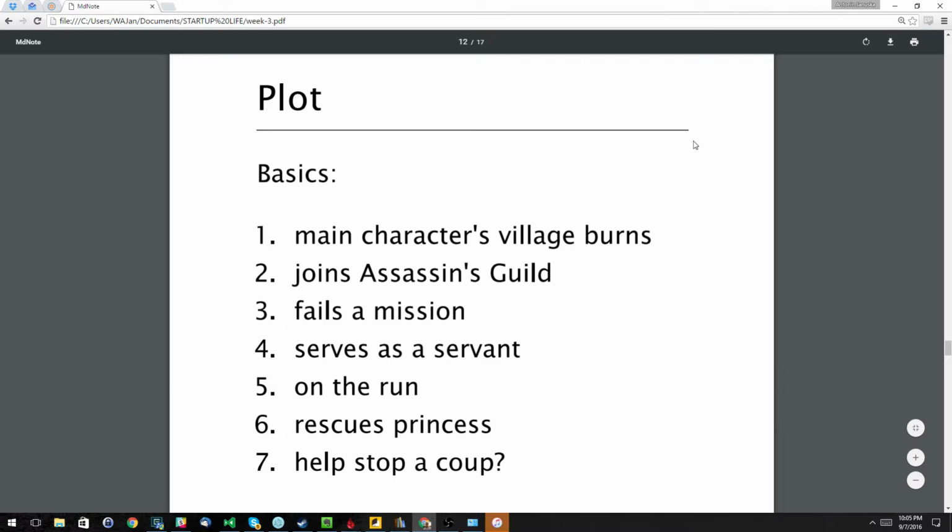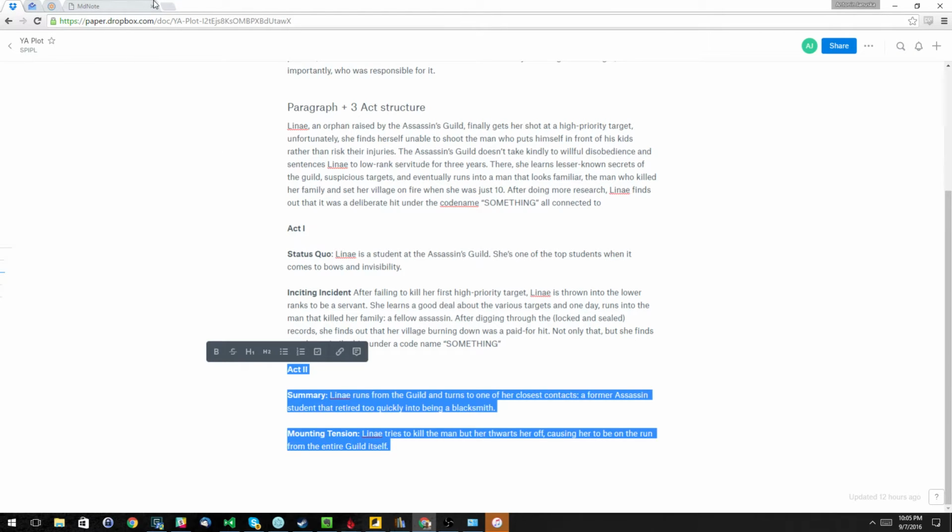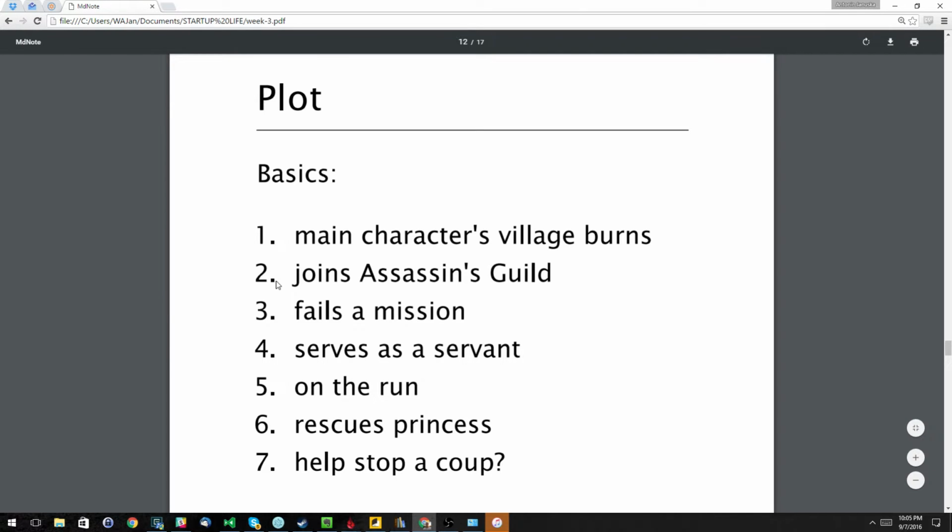rather than logically getting to that position. If she serves as a servant, why is that? Why is she on the run? There has to be a connection. Just because she's serving as a servant doesn't mean that she's going to run away. And that became the idea that she sees the person that destroyed her village and killed her parents walking the hallways.